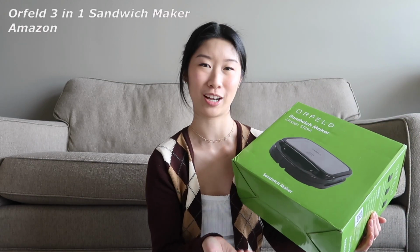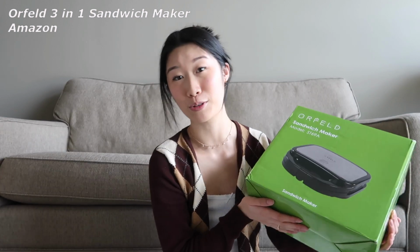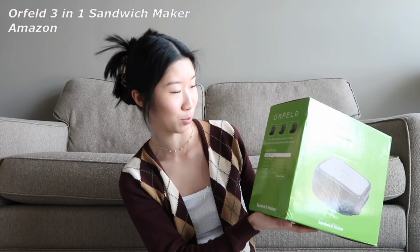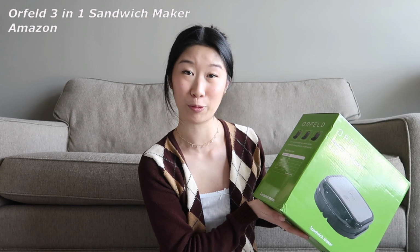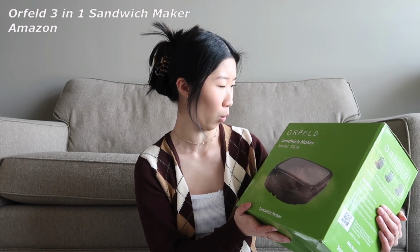Moving on, we have my sandwich maker, which is actually something I just got this Christmas from my sister and her fiance, so thank you so much to Alicia and Chris for this lovely gift. It is also one of those 3-in-1 detachable sandwich makers, so I can make a sandwich, a panini, or waffles, which is pretty cool. The brand is Orfeld.